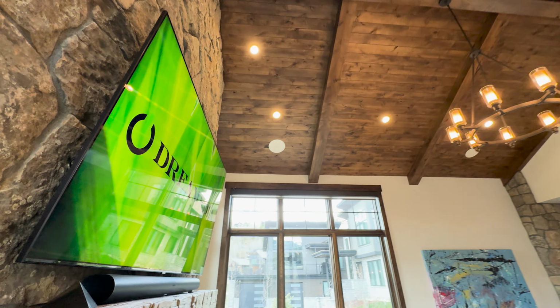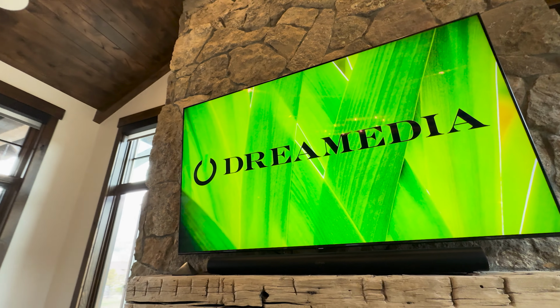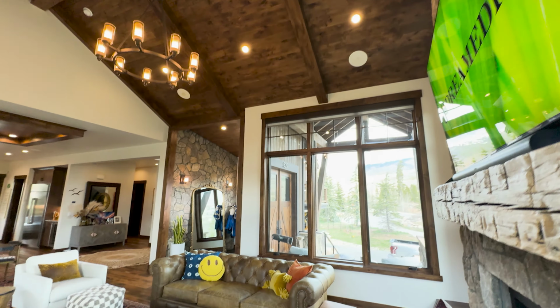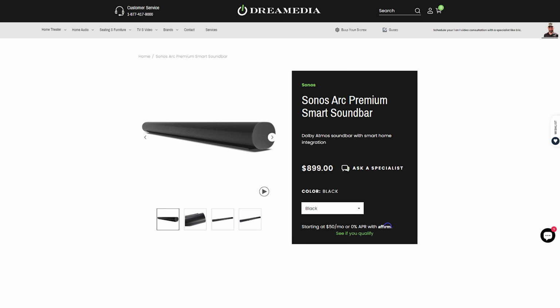Here at the front of the room, I am currently running a Sonos Soundbar. The Sonos Soundbar is absolutely phenomenal. This particular model is called the Sonos Arc. And the Sonos Arc is super easy to use, super easy to set up, and it pairs together with many other products throughout the entire home.